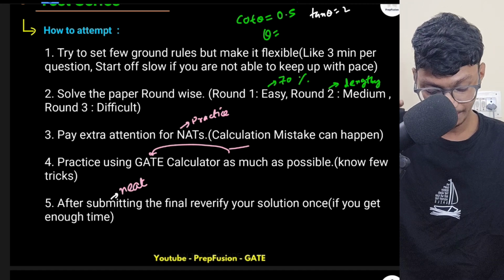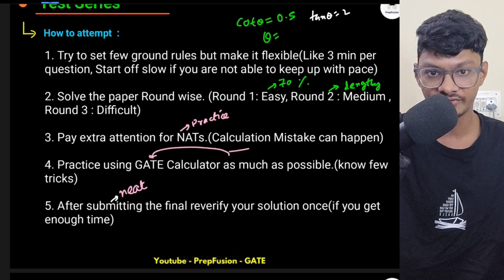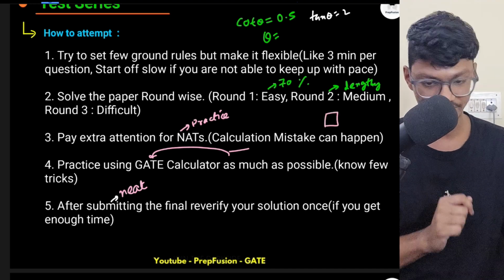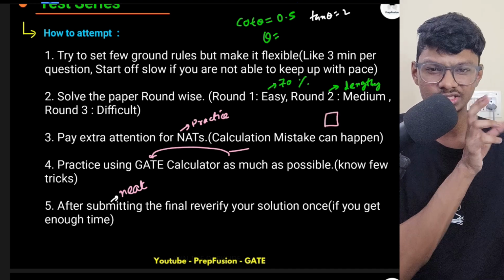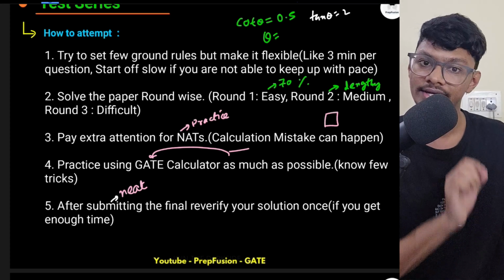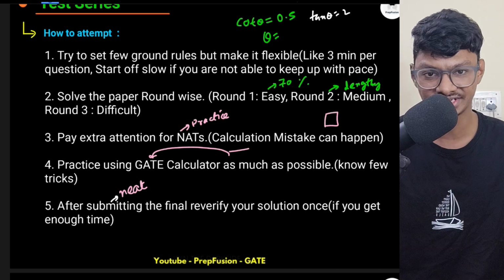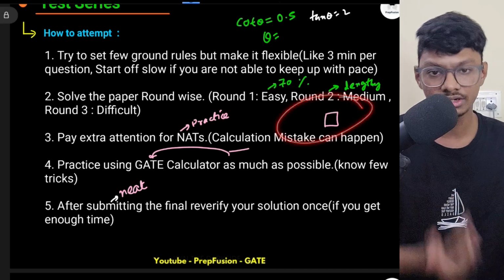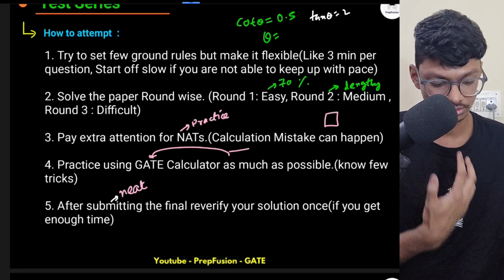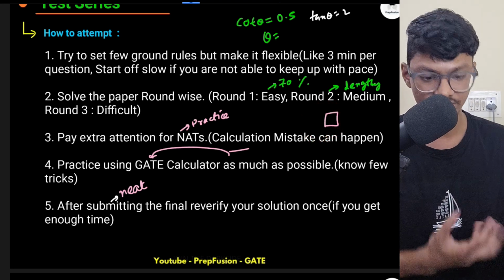The next point, which I forgot to write, is that wherever you are solving questions, you should buy a few small copies. In the GATE examination you will get a very small diary-like rough notebook, like this mobile phone. Only here you have to do the rough work in your actual examination. So from now on, go to any stationery shop and buy one. That will be a good way to practice writing in this small rough notebook, because in your actual examination you will do the same thing.